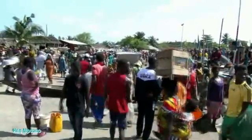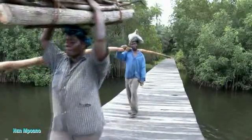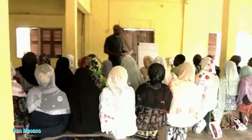the coasts. There's been a lot of attitudinal change towards the way we use wildlife and natural resources. Capacity building has taken place. A lot of people have been trained, right from government institutions to the communities.